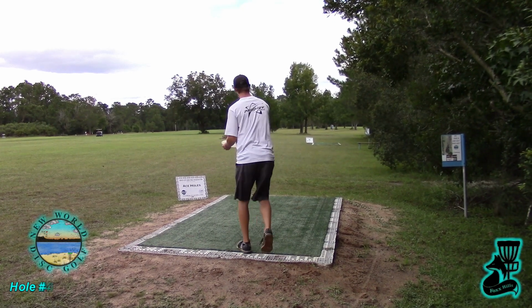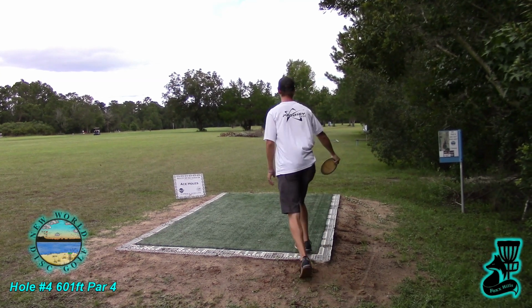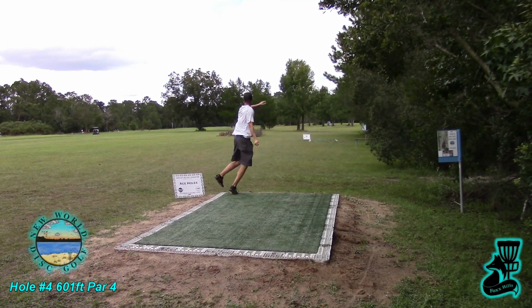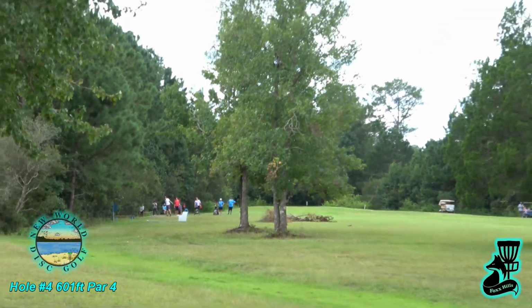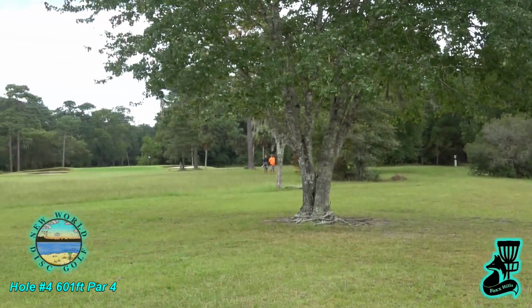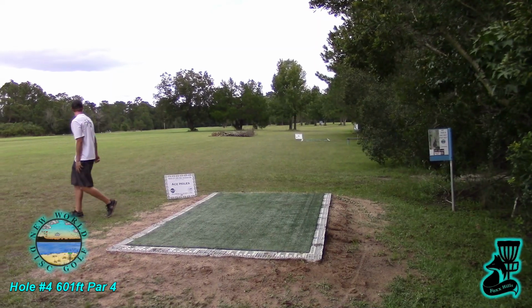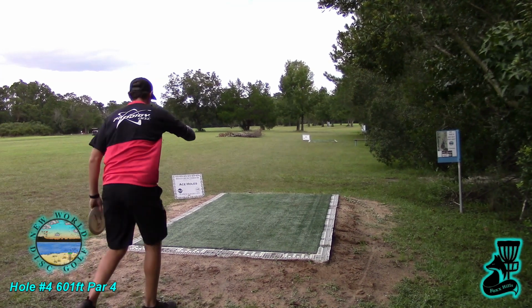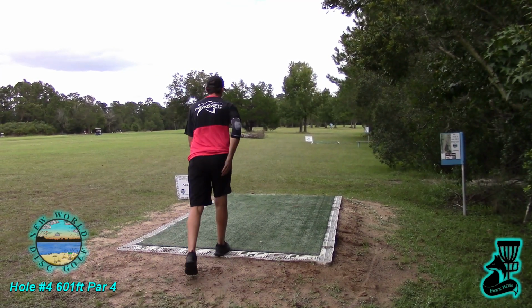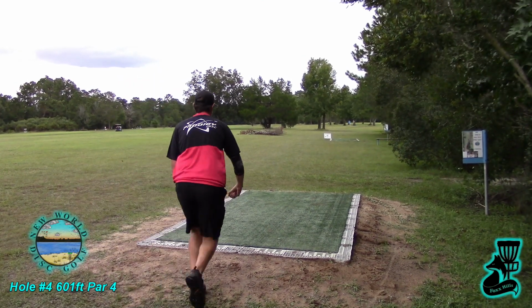All right, Cameron still with the pad after the second birdie. It's over there somewhere. No, there it is. Hey, that's not a bad place to be, on the right side of all those trees over there. You get a good upshot for the basket. Absolutely. I think he probably would have placed it there if he could have, so great shot.